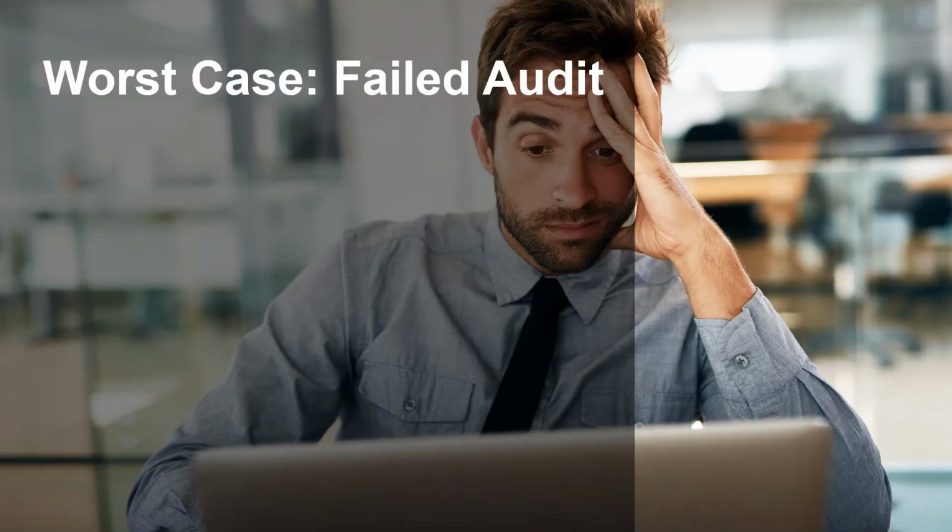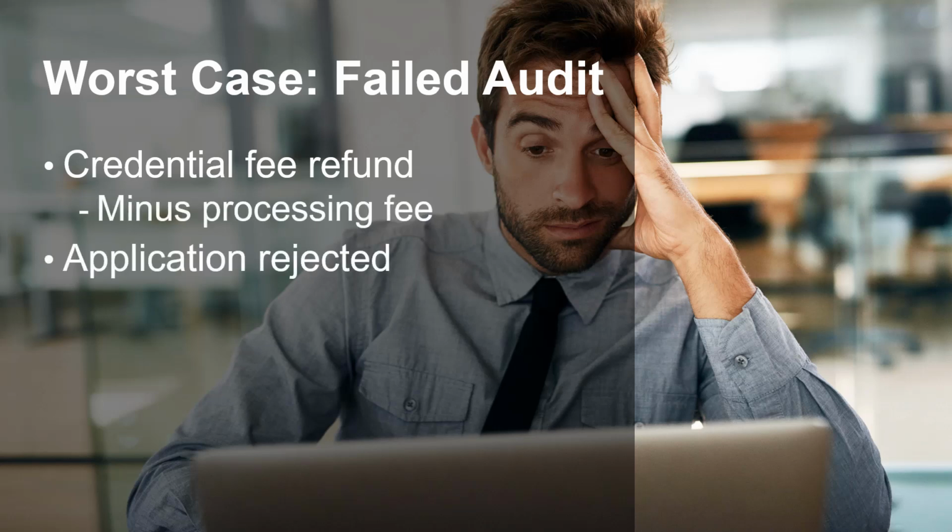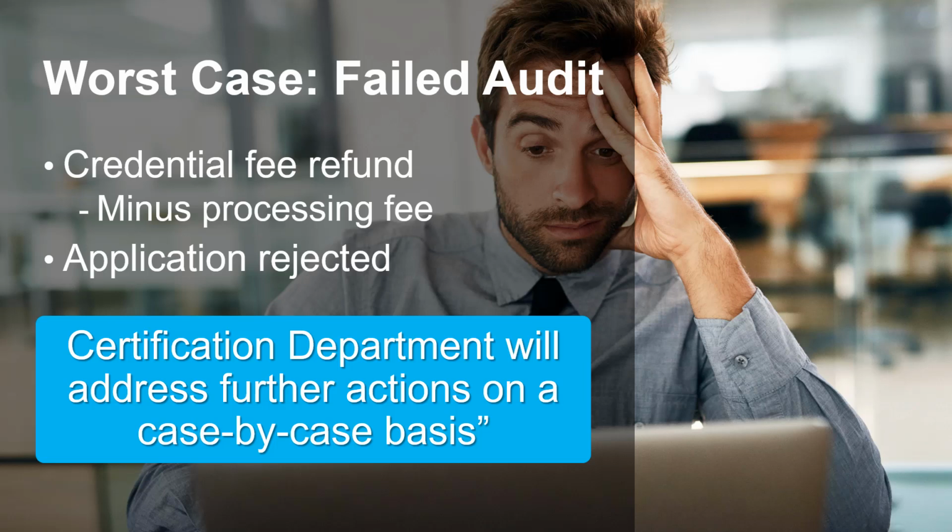If you are really unlucky and you fail the audit, then here is what happens. PMI refunds the credential fee minus a processing fee to you. Your application is unfortunately rejected, and then PMI further writes on their website that the certification department will address further actions on a case-by-case basis.